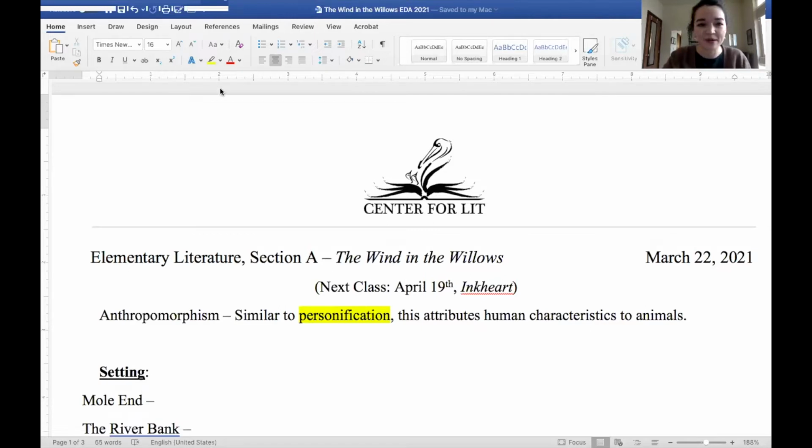That is our next book. And for those of you who haven't started it yet, you should get right on it. It's not hard, but it is long. So start reading soon. How about you, Anna S?